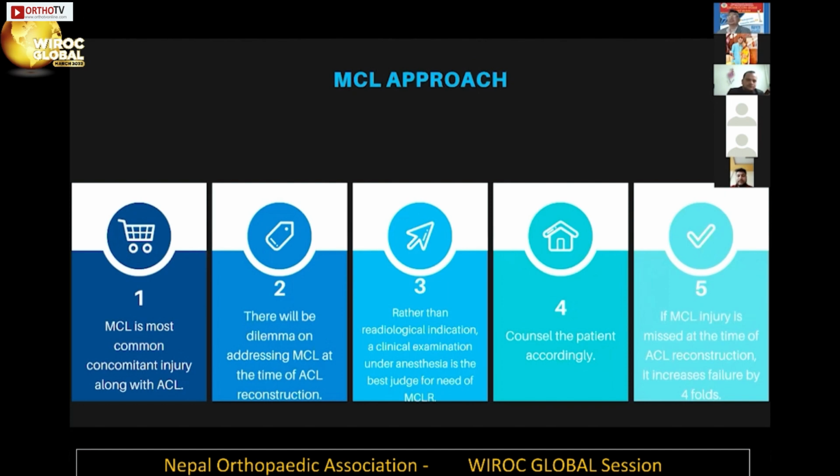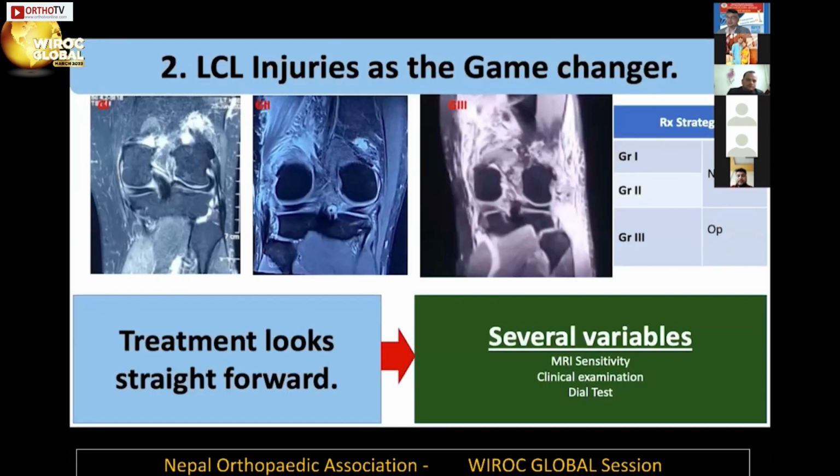So you counsel the patient saying that we may need to reconstruct your MCL. I will examine you under anesthesia while undergoing your ACL reconstruction. Then we'll decide. If an MCL injury is missed at the time of ACL reconstruction, the outcome is fourfold poorer than if it is addressed. So MCL is a very important factor and a very important game changer.